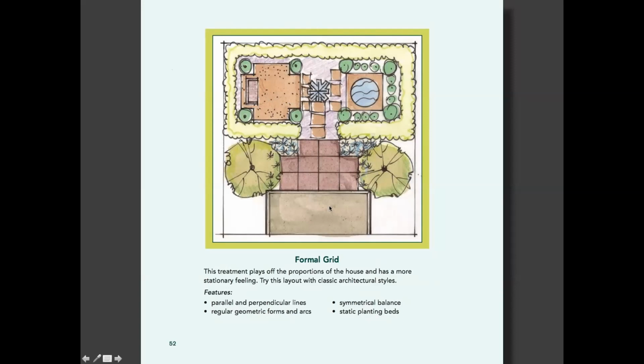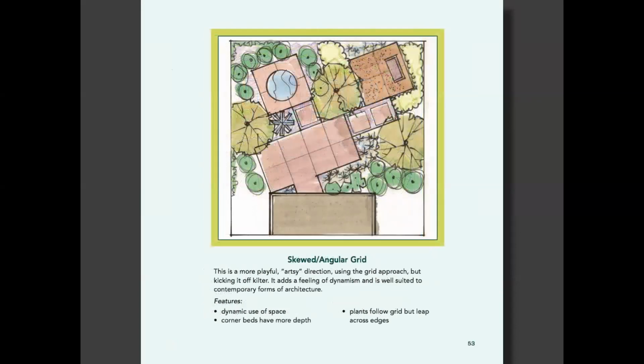We've got a strong axis going down the center. We've got a cross axis going through here, focal point, dead center, symmetrical use of plants. Same garden. I try not to force this on people, but I have so much fun when I create a grid and then kick it a few degrees off. So again, I won't belabor all of it, but sometimes this is the best fit.